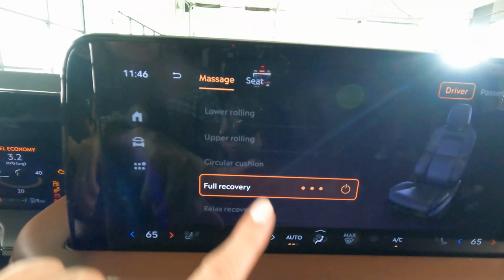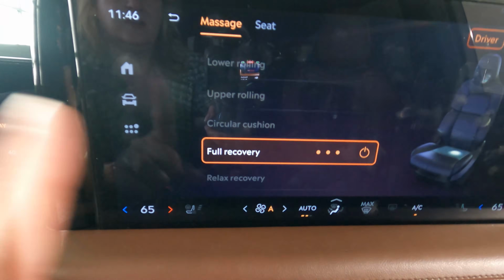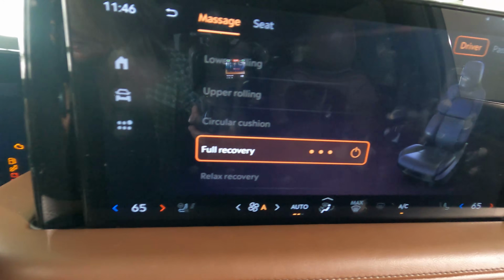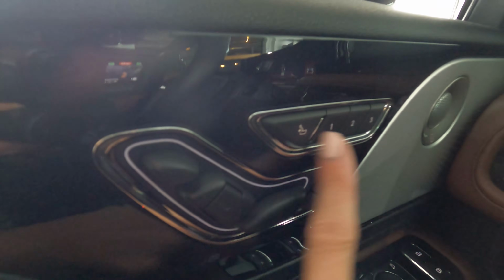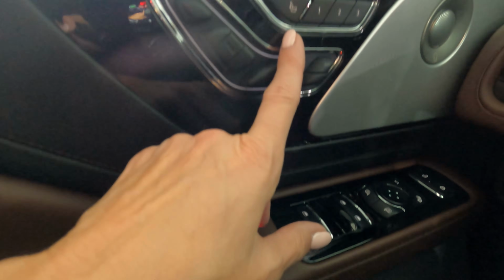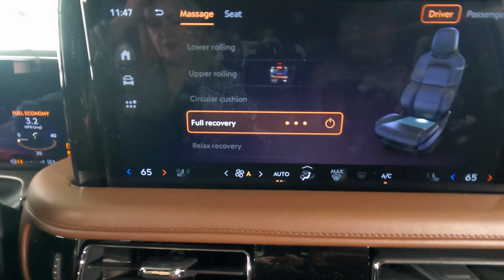This is where you're going to find the massaging seat. I know you guys want to know where that is. Massaging seat is right there. And then if you want other seat controls, I'm going to show you, they are right here on the door. And this is where they've always been. From the very beginning of the Lincoln Aviator, they've always been right here. Gotta love these massaging seats.